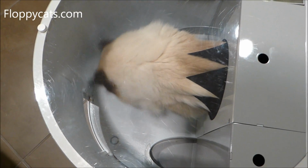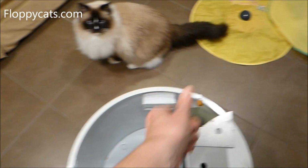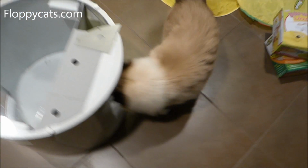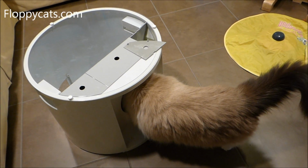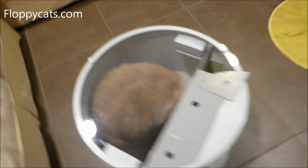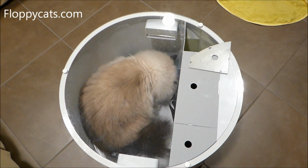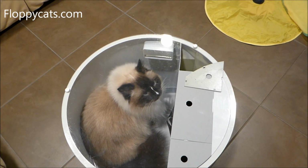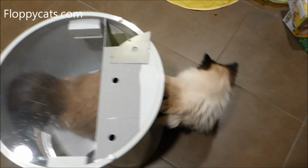And you see the grooming disc in work there as he entered. And this would be a quicker way to get them groomed, just because you get them by doing treats and throwing them, you get them in and out pretty quickly.